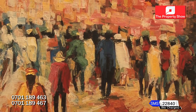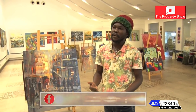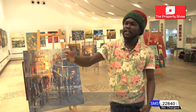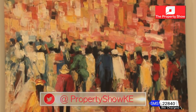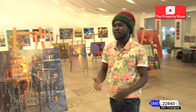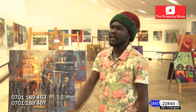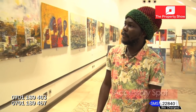This artwork would be suitable for a large, let's say, living room, because it's more of an impressionistic style, and it requires you to look at it from a distance for you to get the exact picture. So this would be very suitable for a living room. The next one here would also be very nice for a living room.